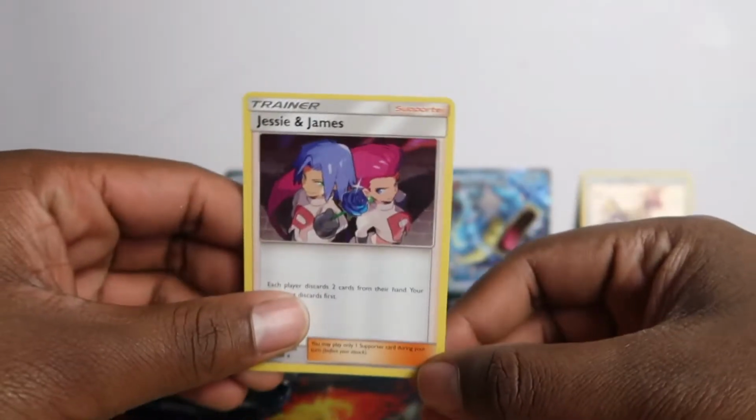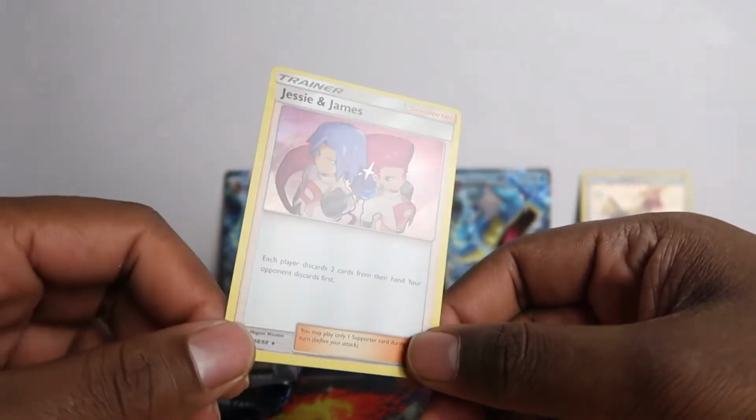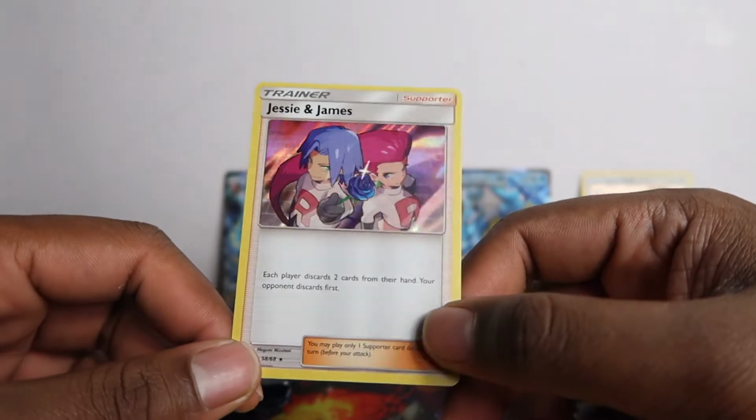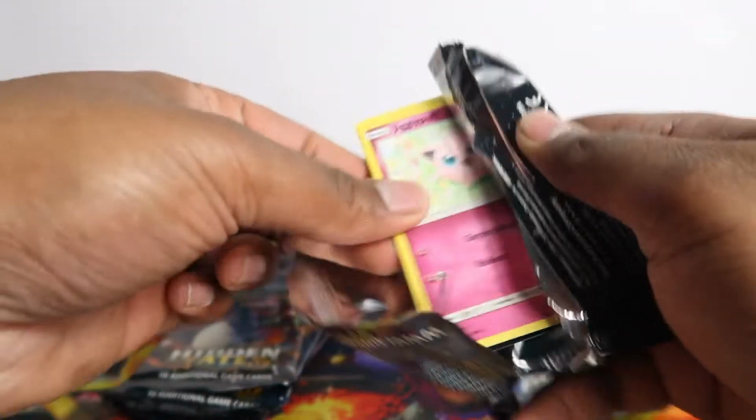And our holo pull, holos do count as a pull. I know they're only £1 at the minute, but I reckon these sort of cards will go up in a few years, especially once they're out of print. But yeah, Jesse and James. So I'll put that over there. Yeah, stay tuned to the end where we show you the total price of everything we pulled.